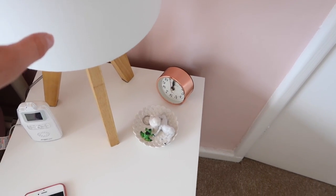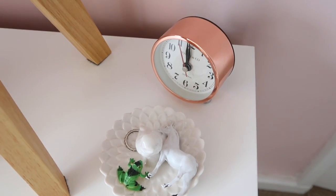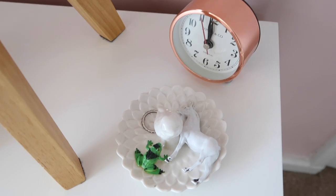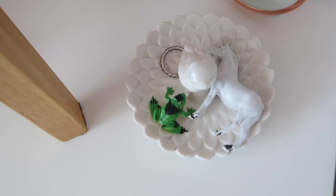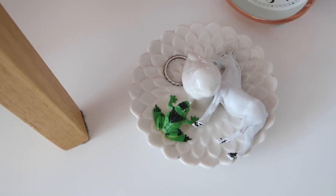Another one of the tripod lamps again. I've got a little copper clock which isn't actually set to a time, or doesn't have a battery in at the moment, but I will put one in at some point. And then I thought I would just show you, you know, this is real motherhood. Instead of just rings on here, I have a frog and a toy horse.